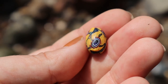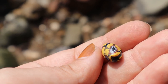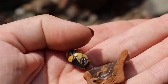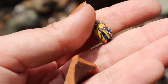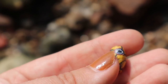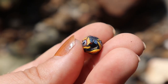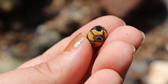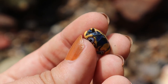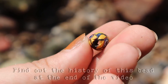That's got to be a trade bead. Could be. An African Venetian trade bead? It's decorative enough. It's absolutely beautiful. It is a stunning bead. I think that's probably my favourite bead I've ever found, probably the oldest. And it's very crudely made. It's not a cane bead, it's not been cut off. It doesn't look like it's wound either. It looks like it was made as a single bead, I think.